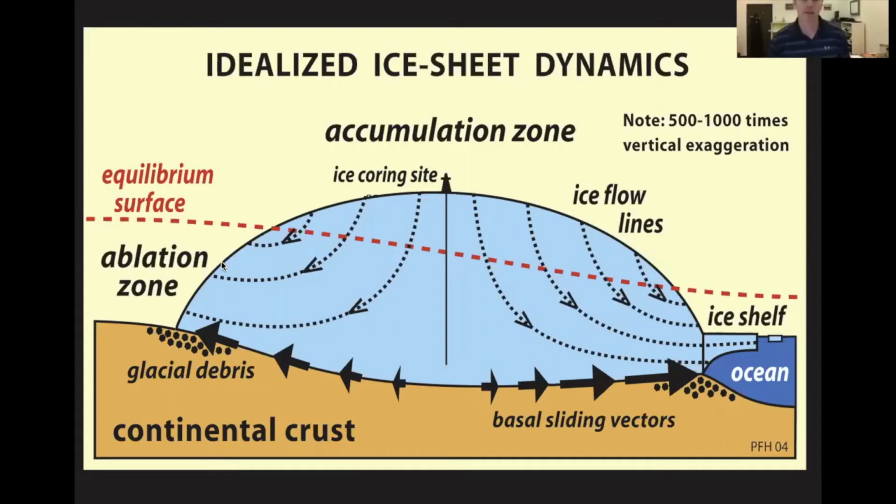So if we think about what an ice sheet looks like in terms of cross section, if you were to slice it in half, this is what it would look like. Essentially you have an area near the top that we call the accumulation zone, and this is where snowfall accumulates and doesn't melt the next summer. So maybe some of it melts, but not all of the snow will melt the next summer. And then it'll go down and eventually flow out to the edges, where we call the ablation zone. And that's where more ice melts every year than actually flows into that spot.